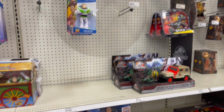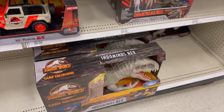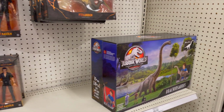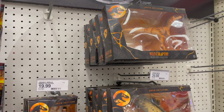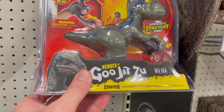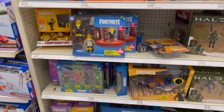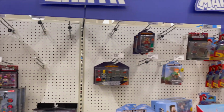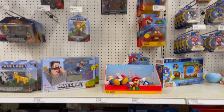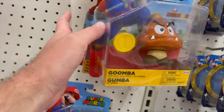Coming on down. Got our Jurassic World, Jurassic Park stuff down here. Got Ian, plenty of Ian. I don't know what these are. Stretchable dinosaurs. Got our video game stuff. Cruise down through. You know, this is a section that I just don't see a lot of people in very often.